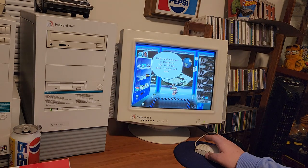Hello and welcome to Kidspace. This is the fun place to work and play. Keep your software in the bookcase. Put all your games and stuff on the shelf.